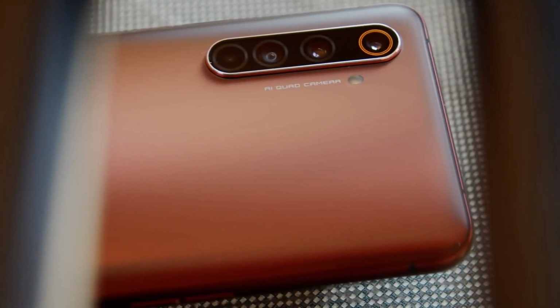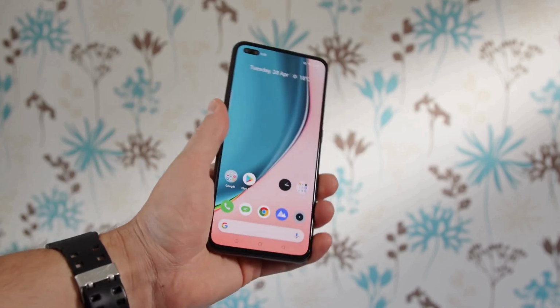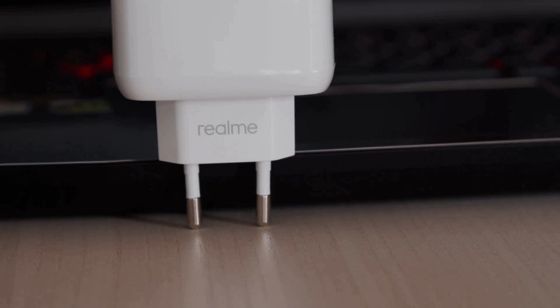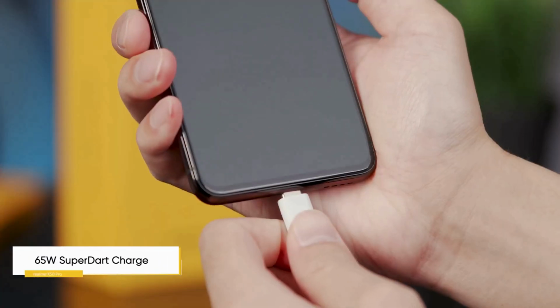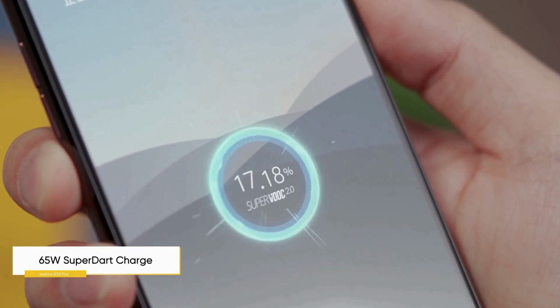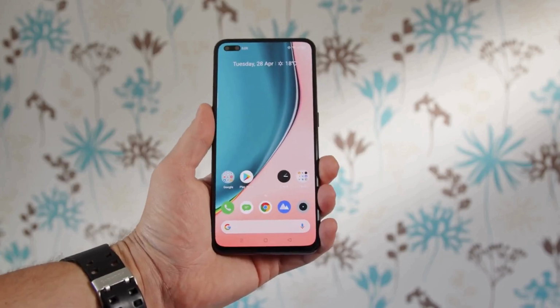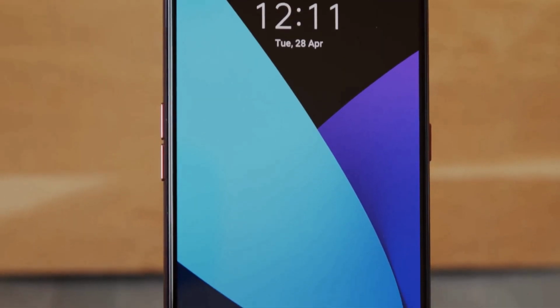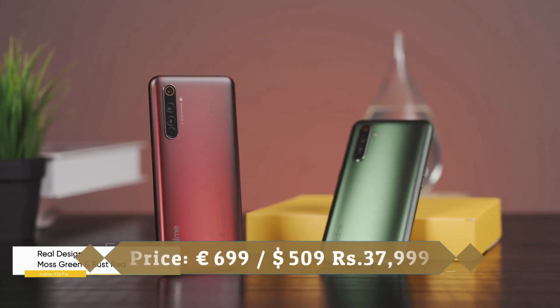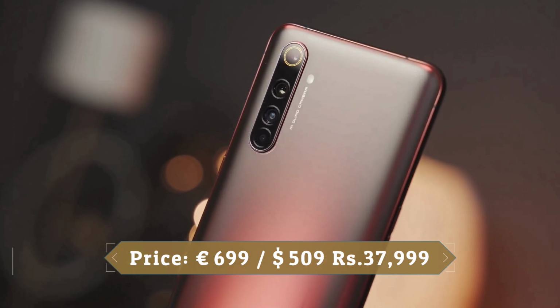Realme X50 Pro comes with a 4200 mAh battery with support for 65W super dart charging and 18W power delivery charging. This is an even speedier fast charging standard than the one we have seen on the Realme X2 Pro, and the company claims that their super dart solution is capable of topping up the phone from 0% to 100% in just 30 minutes. Realme X50 Pro is a really powerful smartphone packing in the latest and greatest with Snapdragon 865 chip from Qualcomm.